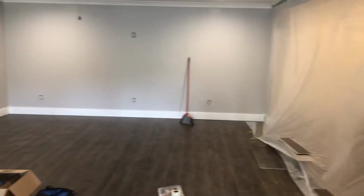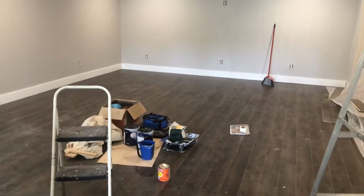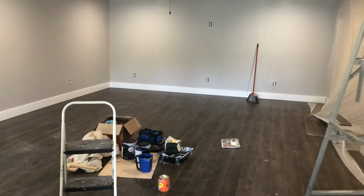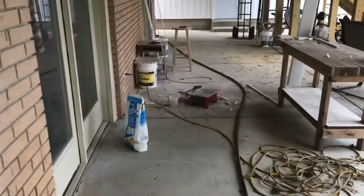Fun times. The first flooding issue, almost the entire rec room right here had about half an inch of water that came in through the front. We had some new gutters put in, and we have to have the wall waterproofed on the front of the house. So that will be done very soon, hopefully. And I'll go in and show you the kitchen.